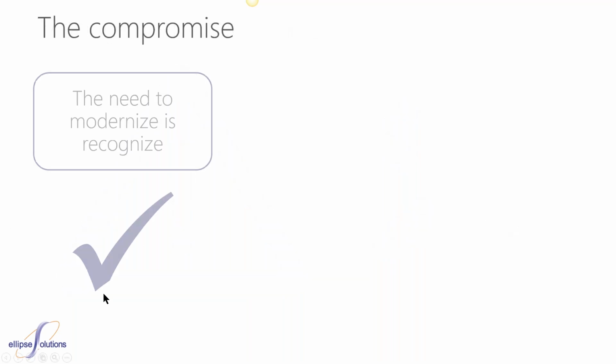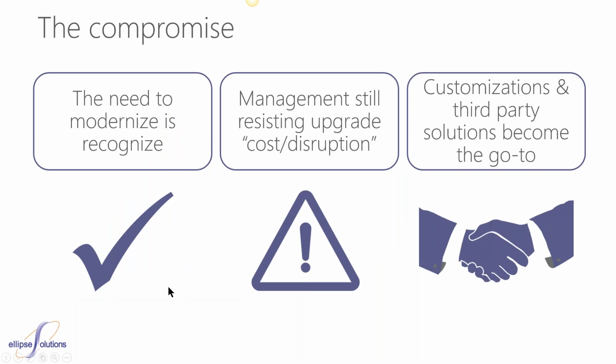So what is the compromise? You need to do something to keep pace with your environment and the business requirements. Management is still really anti-upgrade again. So you do the easier thing. I've told you, we have clients that have made thousands, literally thousands of customizations. And because it can be used as a development platform, and because the customizations, if they were done correctly, were built in AX, guess what? It just is easy and simple.